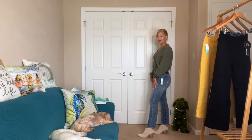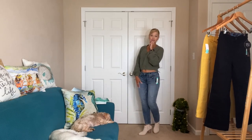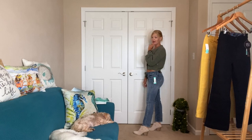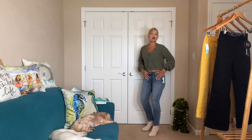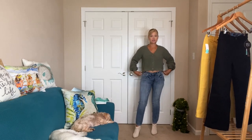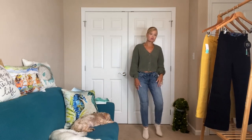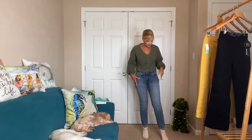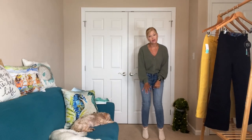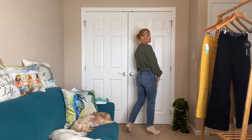I like the shoes better with the denim than I did with the yellow. I really do like these. I think these are really nice for fall transition. Love the open back, and I could probably even wear them when the snow first starts to fall, as long as it's not inches on the ground. This one is also medium rise, so you're still seeing a little bit of my stomach with this shorter cropped cardigan. But overall, I think these are a nice jean. Little bit more fitted through the knee, and then more straight from the knee down. They're very soft.